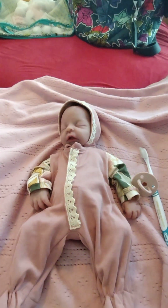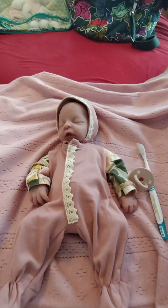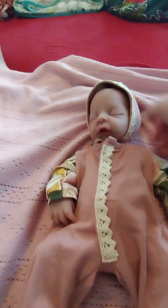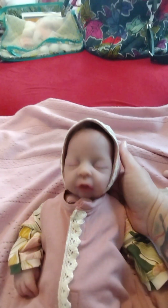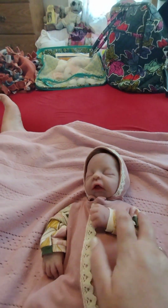I have decided to name her Thora. I just thought it fit her pretty good. I don't know. I liked it when I heard of the name. I just kind of felt that was the right one. She does have hair under her hat there. So anyways, I have been calling her Thora.